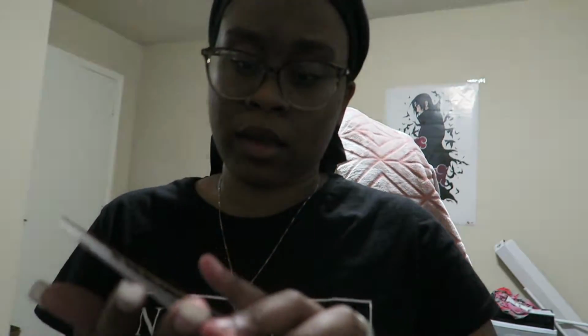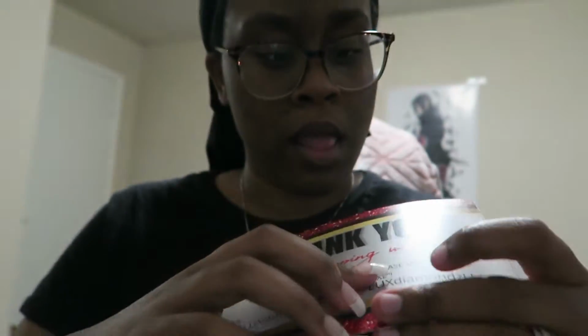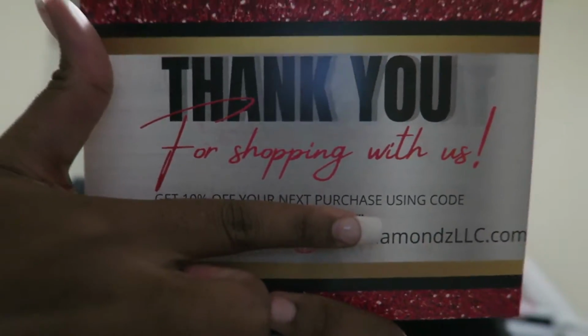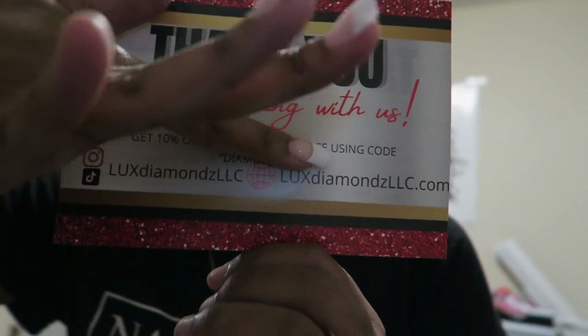I'm gonna cover the code so y'all can't see the code. And this is the other side. The other side has my socials on it, which is my Instagram, TikTok, and the website. I didn't put my Twitter or Facebook on it because I don't know why. Probably the next batch I do, I'll end up adding Twitter and Facebook on it. Yeah, that's what I'll do. But for right now I'm not really worried about it. But those are my thank you cards, so I will be taking pictures of those and whatever.